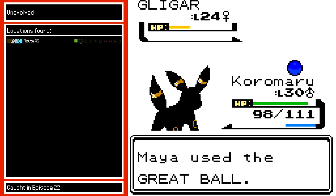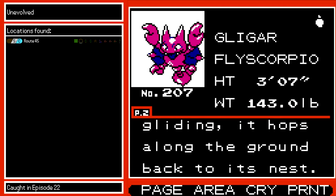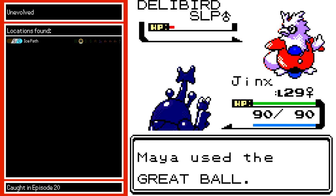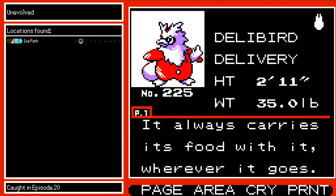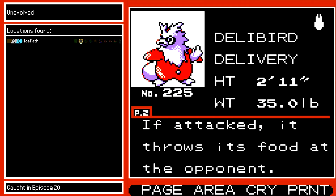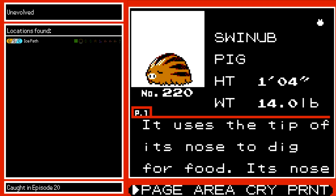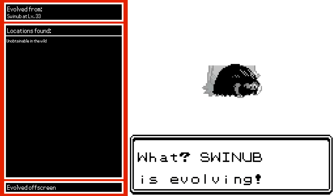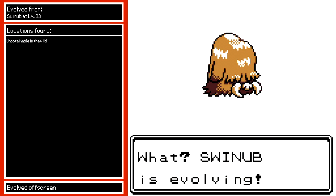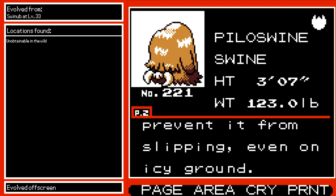Gligar, the Fly Scorpion Pokemon. It builds its nest on a steep cliff. When it is done gliding, it hops along the ground back to its nest. Delibird, the Delivery Pokemon. It always carries its food with it wherever it goes. If attacked, it throws its food at the opponent. Swinub, the Pig Pokemon. It uses the tip of its nose to dig for food. Its nose is so tough that even frozen ground poses no problem.